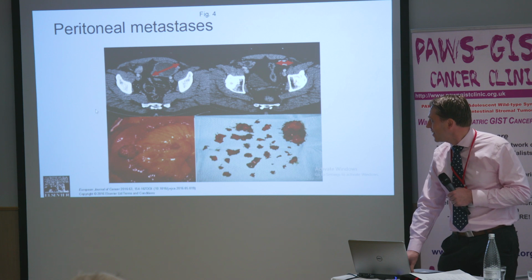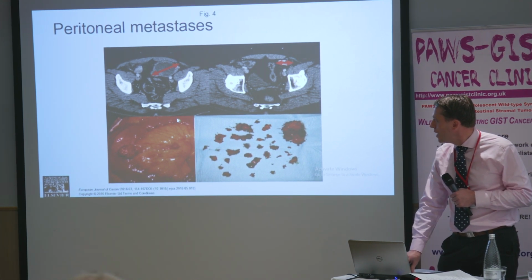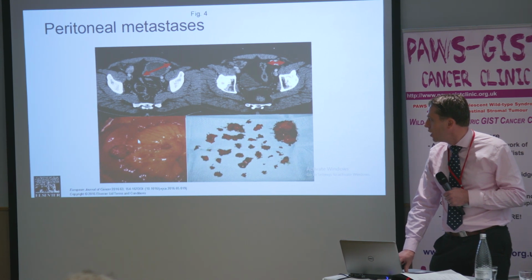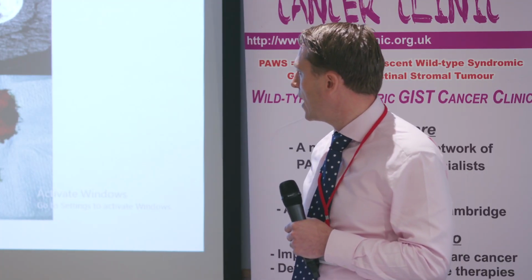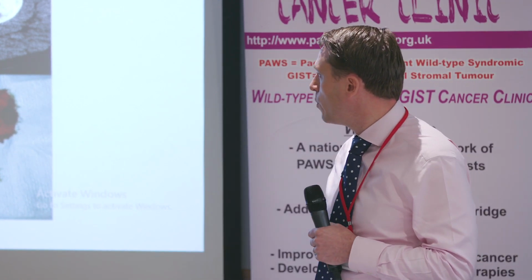And I don't know how well it projects, but you can see here on this picture, this loop here is the small bowel looping round. This yellow area, this is the fat, which has the blood vessels to the small bowel running through it. And you can see these little areas here and here, which is metastatic GIST on the peritoneum that lines this area of bowel.